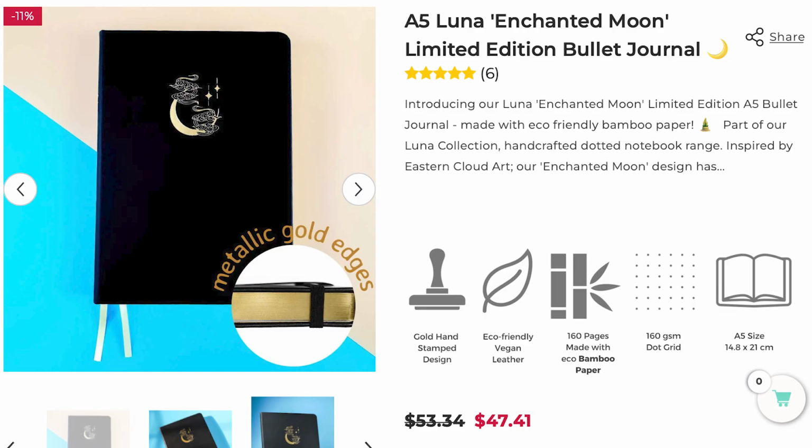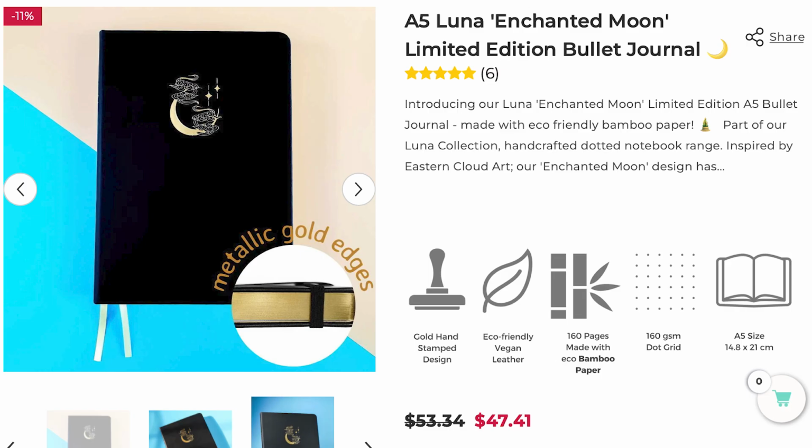It says, introducing our Lunar Enchanted Moon limited edition A5 bullet journal made with eco-friendly bamboo paper. I didn't know that. That's cool. Yeah, interesting. I wonder what the paper in my other journals is. I've never looked into it. Part of our Lunar collection, handcrafted dotted notebook range, inspired by Eastern cloud art, our Enchanted Moon design has... and then it trails off the screen and you can't actually expand the section. That's frustrating. I want to know more. Oh, also apparently the design is hand stamped, so that's cool. That's the Enchanted Moon variety.